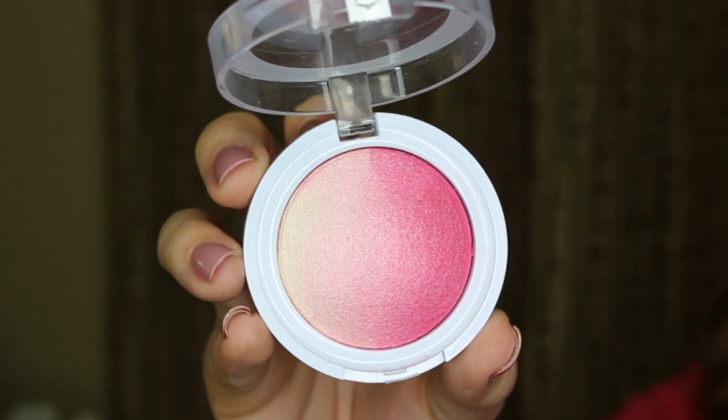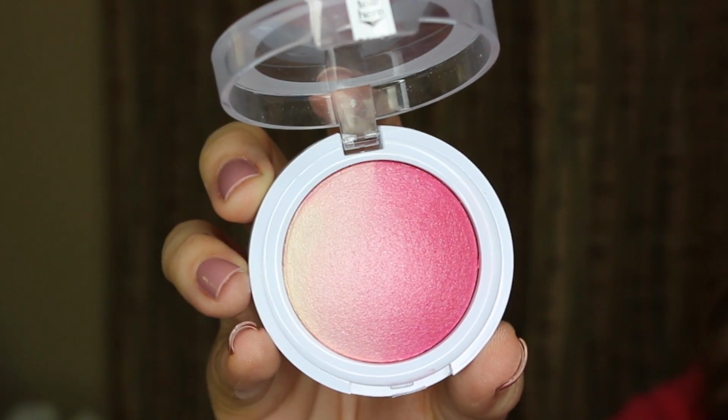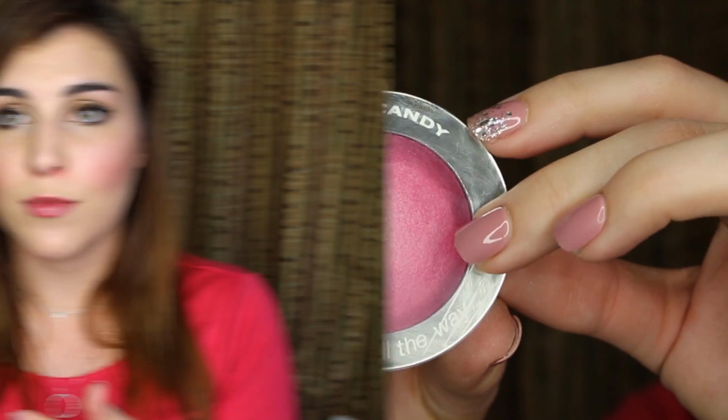Next up is the blush. I drooled over this blush. It's the Hard Candy Glow All the Way Ombre Baked Blush in Sunburst. I saw Emily Noel review this and knew I had to get it. Obviously, I'm very impressed with it. It's obviously all shimmery though, so if you are a matte cheek color lover, not for you, but you get kind of 3 looks in one.